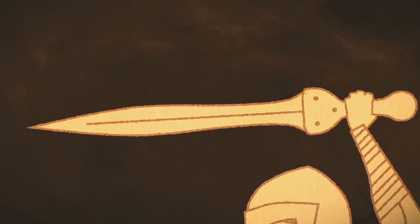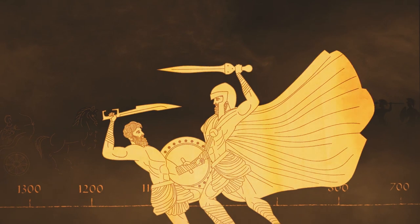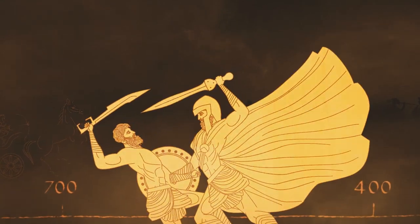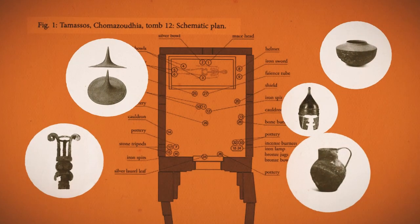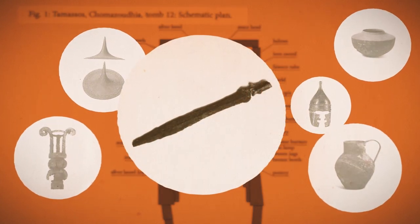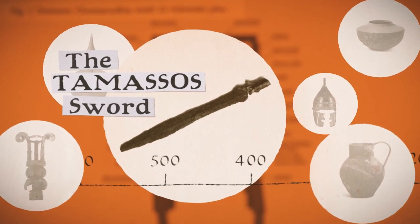An Iron Age silver-studded sword. Once held aloft by Homeric heroes, swords such as these were still crafted and used hundreds of years later by ancient Cypriot rulers buried in richly furnished tombs. A key object in the Fitzwilliam's antiquities collection is this example, the Tamassos Sword, dating from the 6th century BCE.